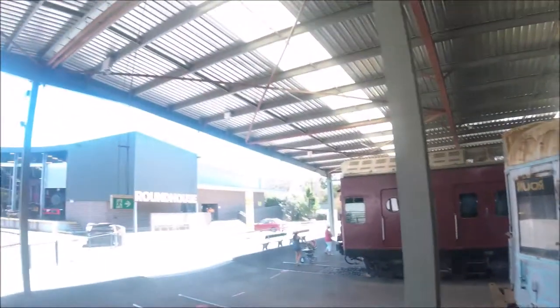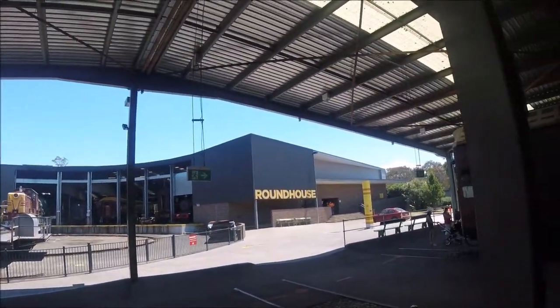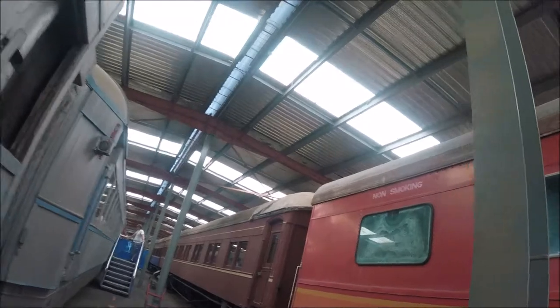Let's go. We've got lots more to look at, Shalice. Let's go have a look at the turntable. It's a skateboard ramp. You can go over there because apparently Thomas the Tank is over here. There's a train over here. I don't know if you can go into this one.